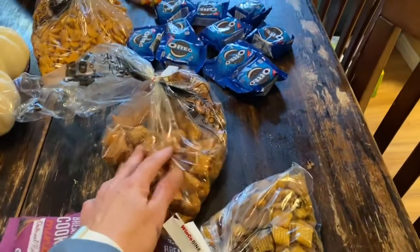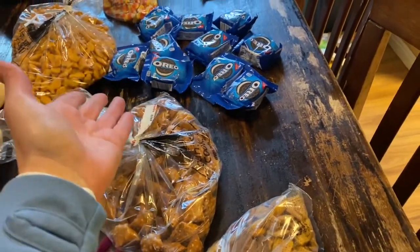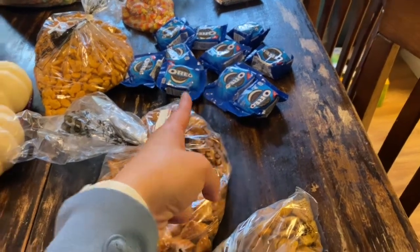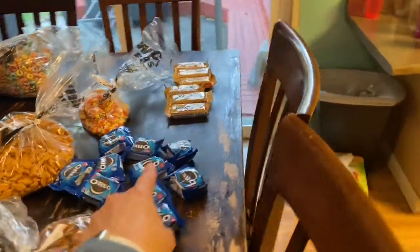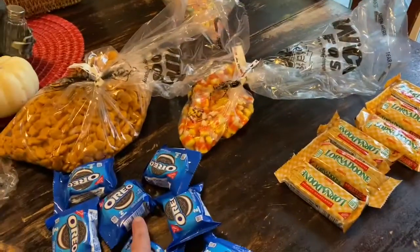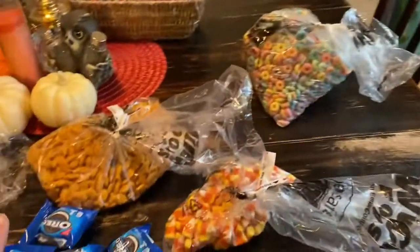So I'm not sure if it would be cheaper to buy Oreos just in the package. It might be. I believe these were 39 cents. I have to look at my receipt. These were 25 cents. No, these were 49 cents, I think, and these were 39. I don't know how to look, but in total, everything was about $13.